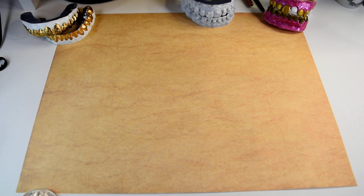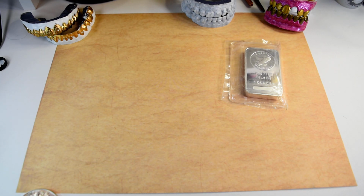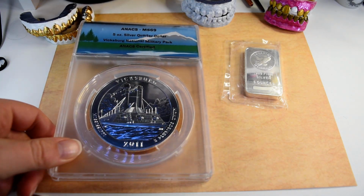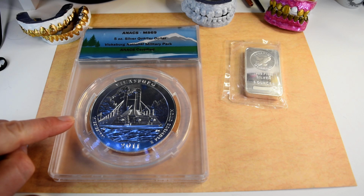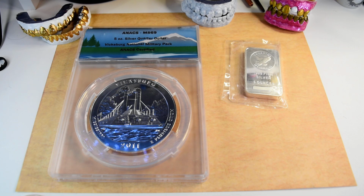To summarize it, all I was trying to say is, if generic bullion, like a 5-ounce bar, which for this particular Sunshine bar in 2018, I paid $88 for that shipped to my house, is the same or similar cost to something like this 2011 Vicksburg Slab, I know it's a huge ugly slab, which I paid $95 for in 2019. So not to say these are exactly the same, but these are within a couple of bucks per ounce over spot. That's where it makes sense to look at both avenues.